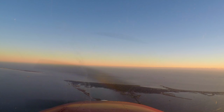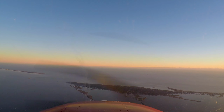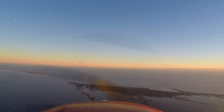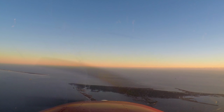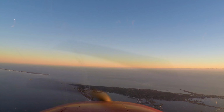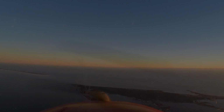Reaching trace and the wind uniform is left downwind for runway 13. It is so calm, it just feels like I'm floating.